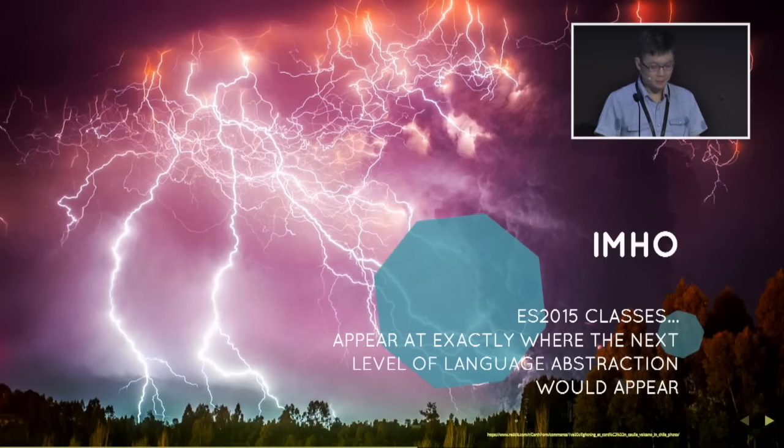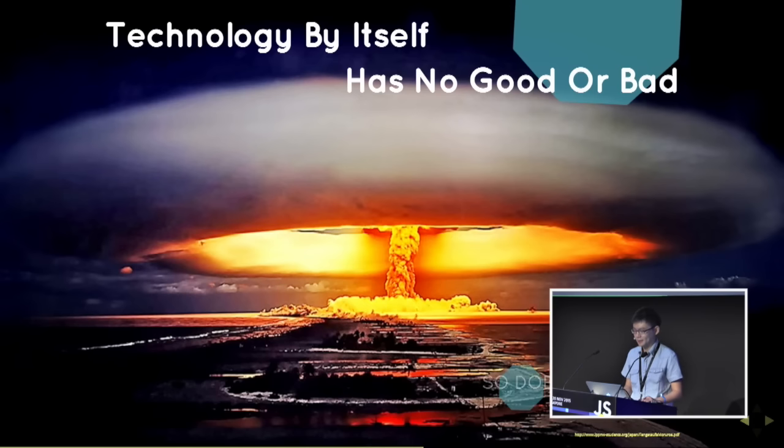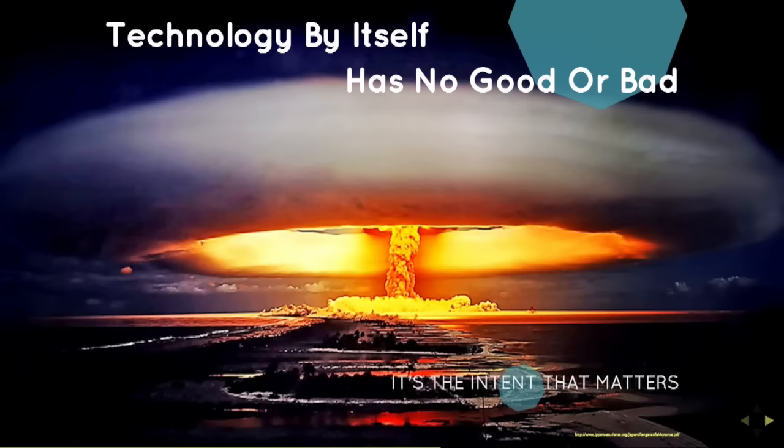So in my humble opinion, ES6 classes appear at exactly where the next level of language abstraction would appear, and it's just here for our usage. But there were a lot of naysayers during the formalization process, and even now, there are a lot of people who are opposed to this new feature. But my take is this: technology by itself has no good or evil, and the same should apply to technique. What really matters is the intent of doing things, and why you are doing this. It's not actually the technology or the technique itself. There are some high-profile figures being very vocal about the inclusion of classes in ES6, but I think the inclusion itself is neutral. It's what you are trying to use it on that matters.